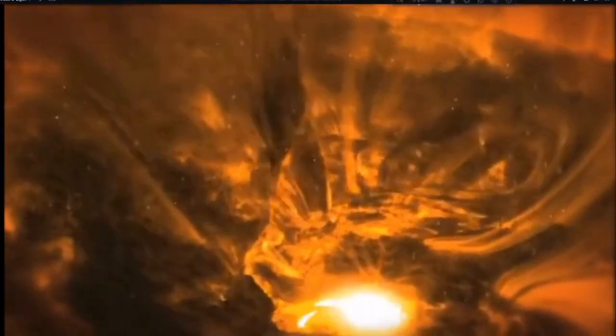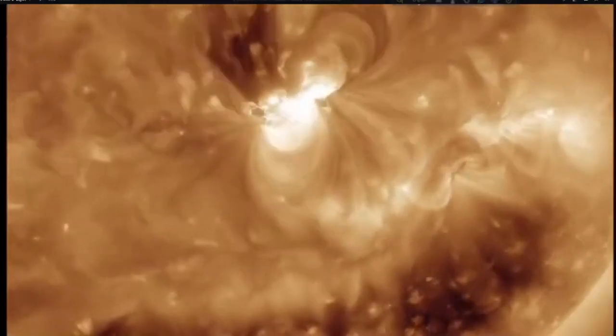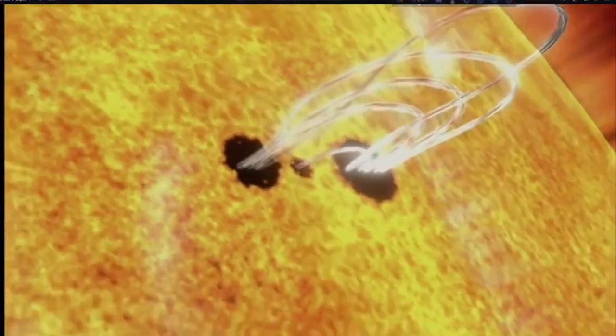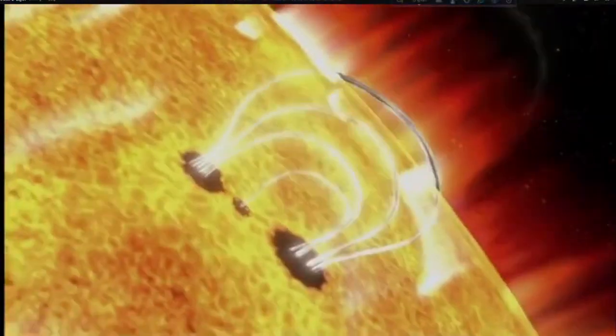A solar flare is basically an explosion on the surface of the sun, ranging from minutes to hours in length. Large flares can release enough energy to power the entire United States for 1 million years. Flares happen when the powerful magnetic fields in and around the sun reconnect. They're usually associated with active regions, often seen as sunspots, where the magnetic fields are strongest.